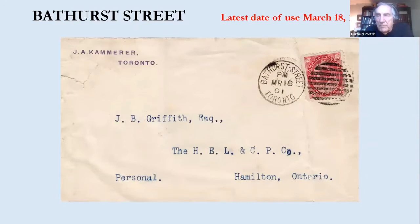Further mail from Bathurst Street. Now this one sneaks in just a little bit after the death of Queen Victoria. She died in January of 1901. And here's March the 18th, which is the latest date of use of this particular hand stamp. So it was retired the next day.